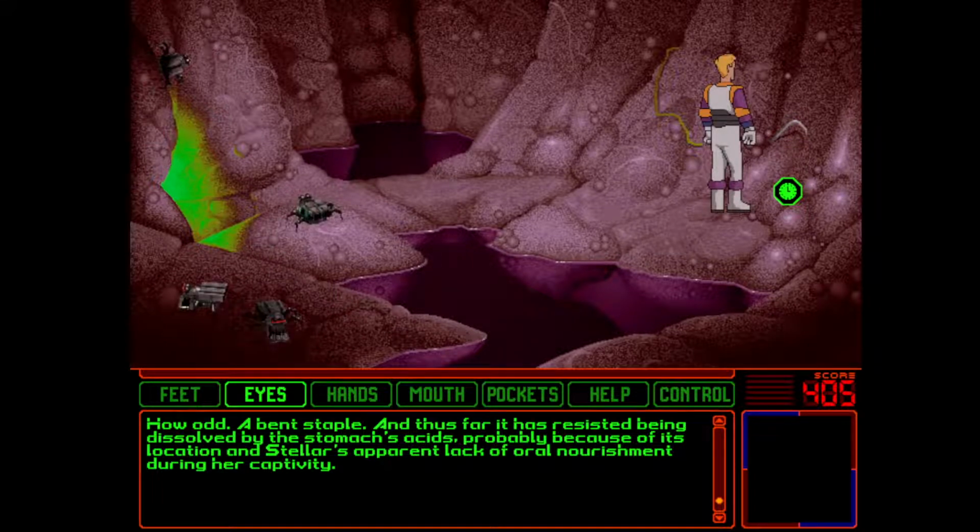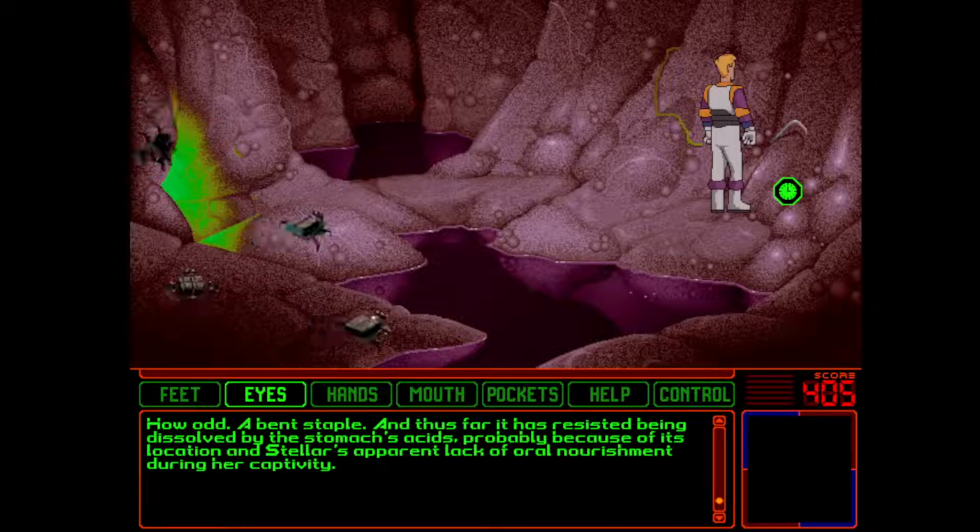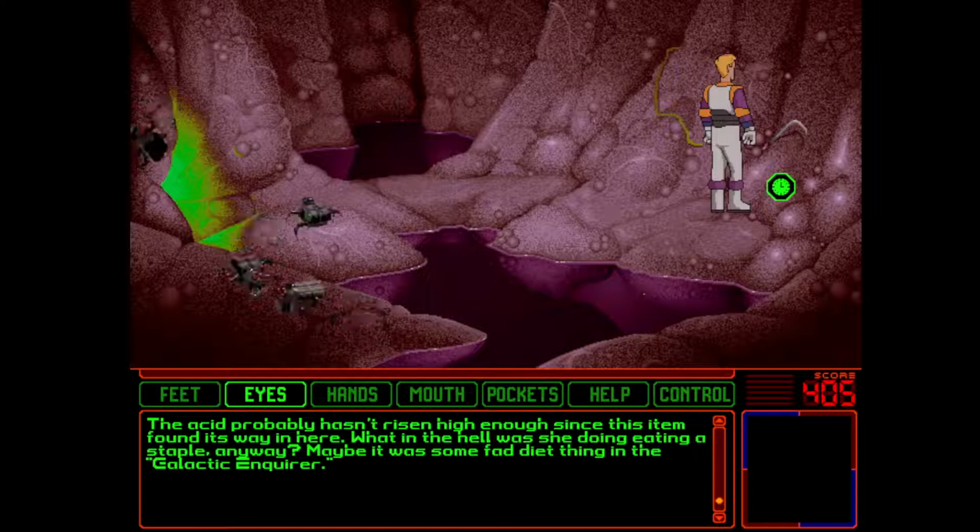Staple? Thus far, it has resisted being dissolved by the stomach's acids. Probably because of its location and Stellar's apparent lack of oral nourishment during her captivity. The acid probably hasn't risen high enough since this item found its way in here.